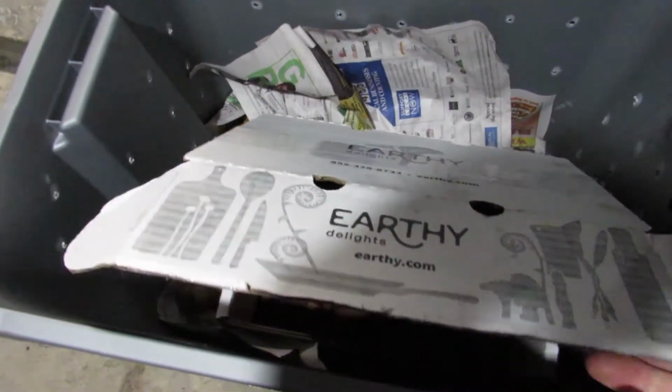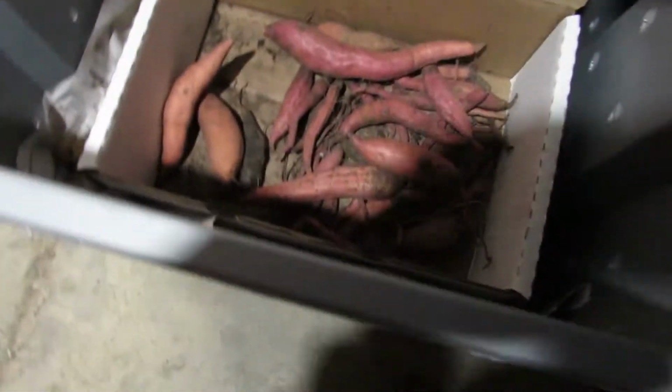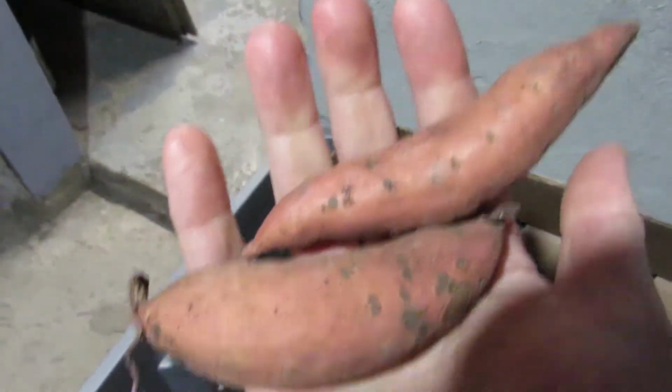Here's our sweet potatoes in this box, what we have left of them, a bunch of fingerlings. But as you can see, they've been in here about 3 months. Still doing really well. We're actually going to have some for dinner tonight, so I'm going to take those out.